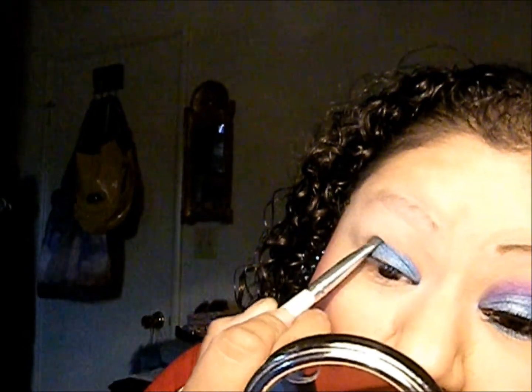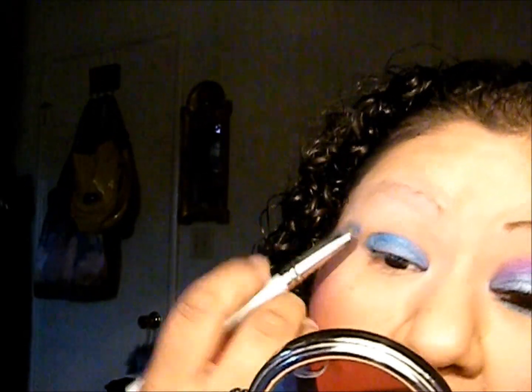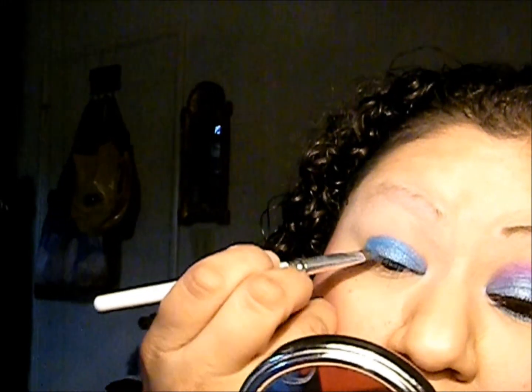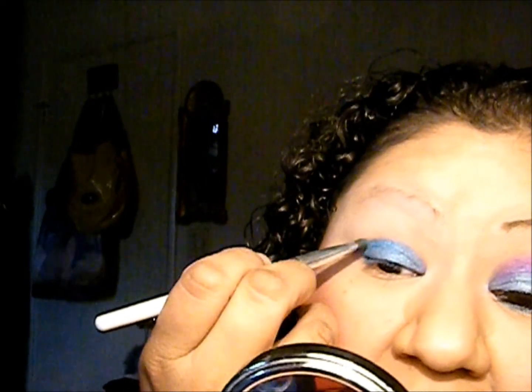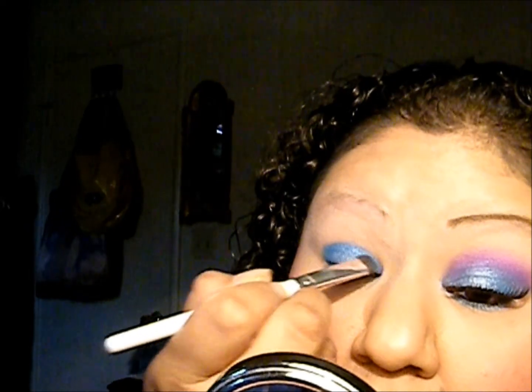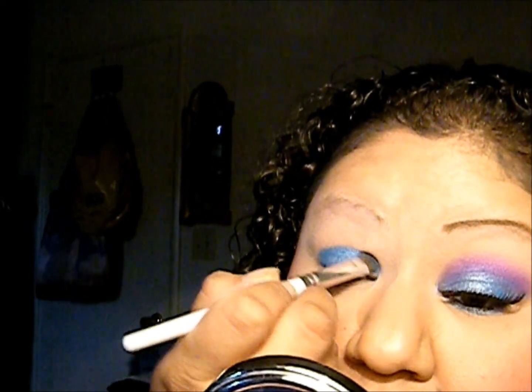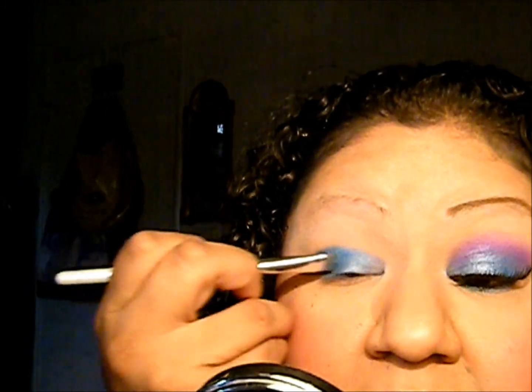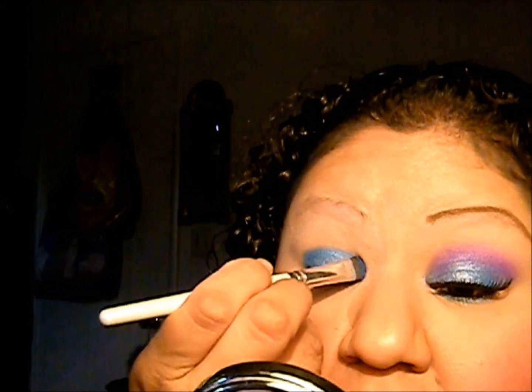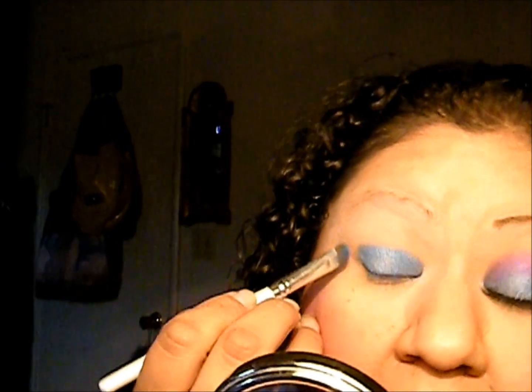This brush just works so good. It fits into the crease of my eye. Most people would probably consider me to have Asian style eyes. I really don't think so, but I guess so. I just know I have very small lids and I don't have a lot to work with, so I'm always trying to be careful of how much I apply. This brush gives me the right amount of control, and I love it.